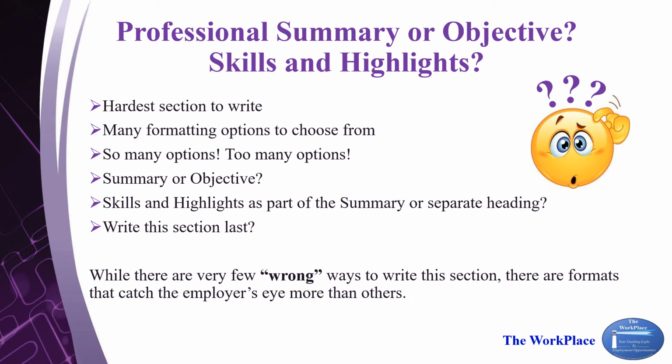Next up is the summary section, since it's first under your contact information. This is by far the hardest part of the resume to write, and I actually recommend writing it last. If you do decide to tackle it now and you get stuck, then definitely write it last. I personally find it much easier to write the summary once I've finished the rest of a resume.